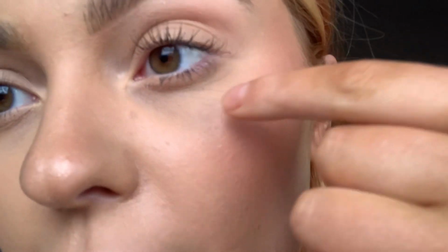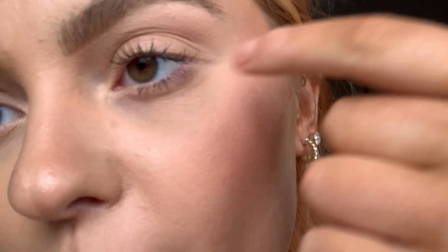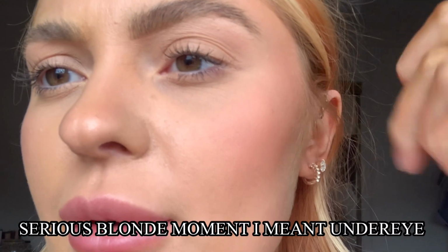I'll take a little zoom in. So you can see here, it's separated a little bit, and here, it's kind of creased a bit in my eyelid. Is that what it's called? An eyelid.